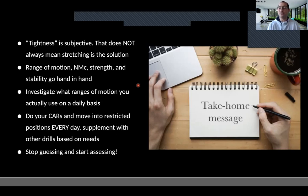Ideally, you need nothing. Do you need to stretch? Are you doing it just because you think you need to do it? Is it actually limiting your movement and your daily activities in some way? Or what is the issue?